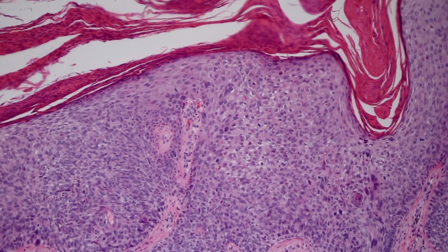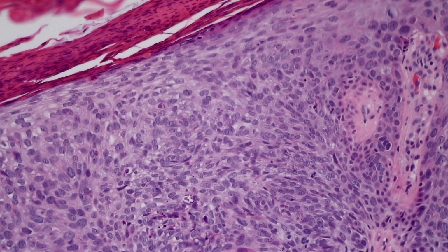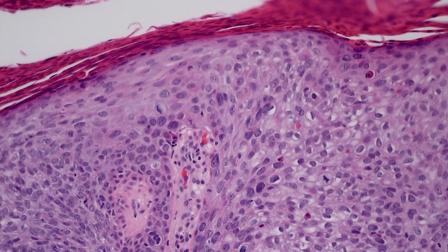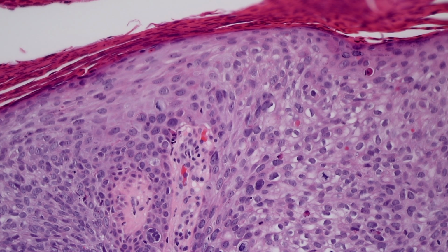And again, the atypical cells fill the entire epidermis. They're very blue and hyperchromatic. Sometimes they're monotonous, other times they're wildly pleomorphic. It really can run a range. Like I said, there are a lot of different variations and flavors of actinic keratosis and squamous cell carcinoma.